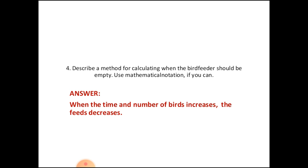Number 4, describe a method for calculating when the bird feeder should be empty. Use mathematical notation if you can. So we can't. When the time and the number of birds increase, the feed decreases. That's our method for calculating, because we conclude that when the time and the number of birds increase, the feed decreases. In that way, we can identify when the bird feeder should be empty.